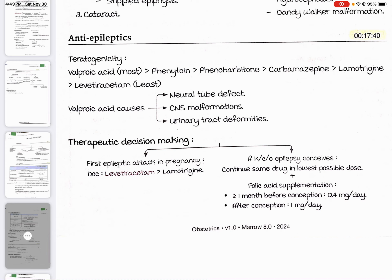Valproic acid causes neural tube defects, CNS malformation, urinary tract deformities.